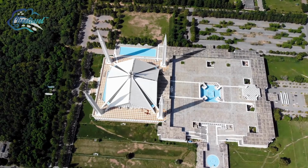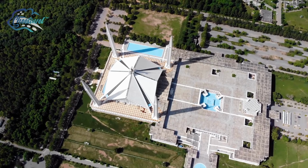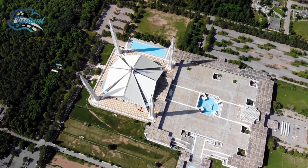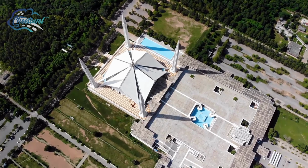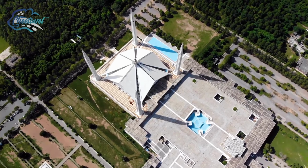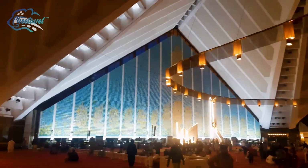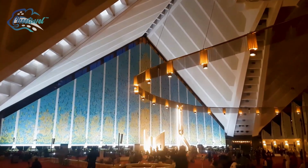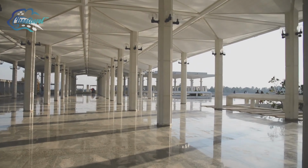The structure covers an area of 54,000 square feet. Faisal Mosque is now the fourth largest mosque in terms of capacity. The Faisal Mosque can accommodate about 10,000 worshippers in its main prayer hall, 24,000 in its porticos, and 40,000 in its courtyard.